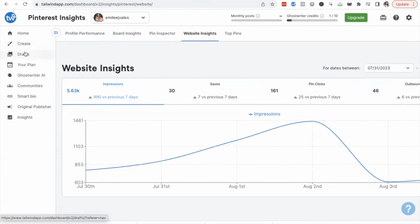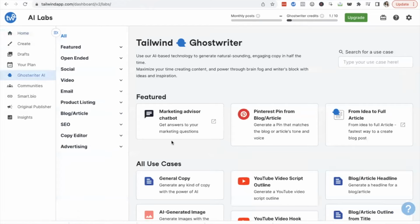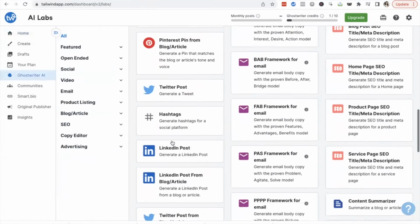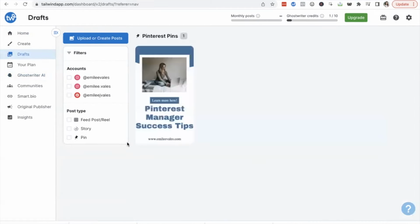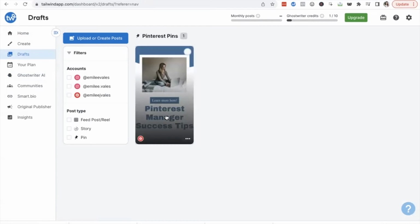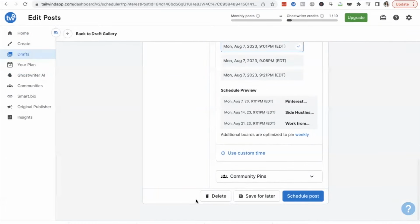So we have gone over how to use the create tool, how to schedule out a pin, and we've gone over Tailwind communities and utilizing the ghostwriter. That is really cool if you're wanting to get ideas, or if you're wanting help writing a blog post. And then if you're wanting to bulk create, you can upload multiple pins. What it's going to show you is all of this, and then there will be another pin.